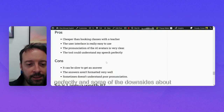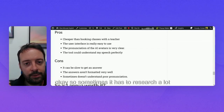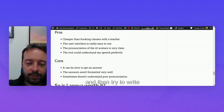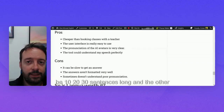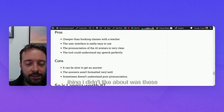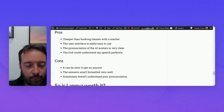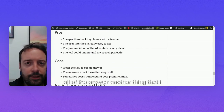And some of the downsides about it: it can be slow sometimes to get an answer. Okay, so sometimes it has to research a lot and then try to write a few sentences. Sometimes the answers can be 10, 20, 30 sentences long. And the other thing I didn't like about it was these longer answers weren't very well formatted, so it was difficult to read through all of the answer.